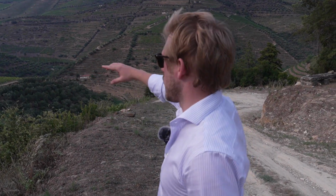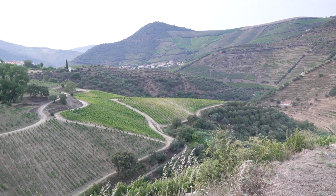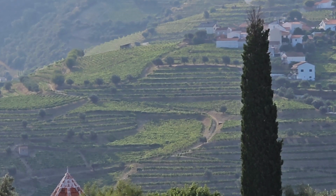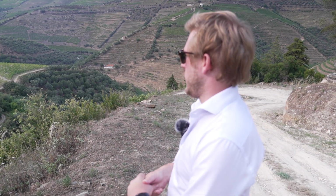So now we're currently at Quinta do Bom Retiro, in the Cima Corgo, and we're on the Torto River, which flows into the Douro. And this is the quinta that has belonged to Ramos Pinto for over 100 years. So we've got some really old vine vineyards here, and we have field blends with many different varieties. And what we use mostly, these grapes are mostly red port grapes.